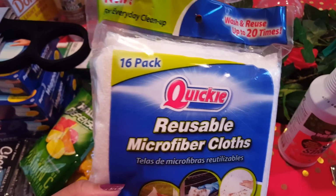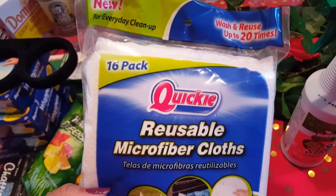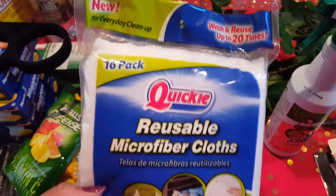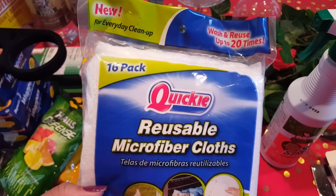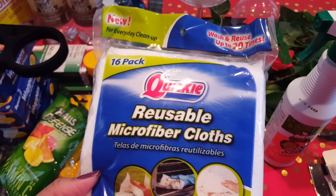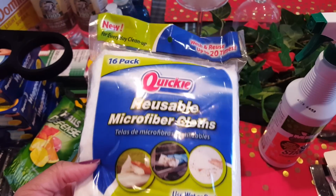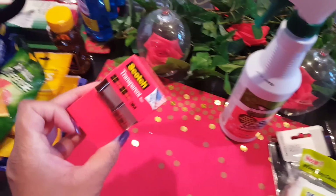So I will split this pack, keep some in the bathroom upstairs, put some in my makeup vanity, put some down here in the kitchen, and then I'll put some in my household cleaning caddy. I use these all over. So that's absolutely worth $1.